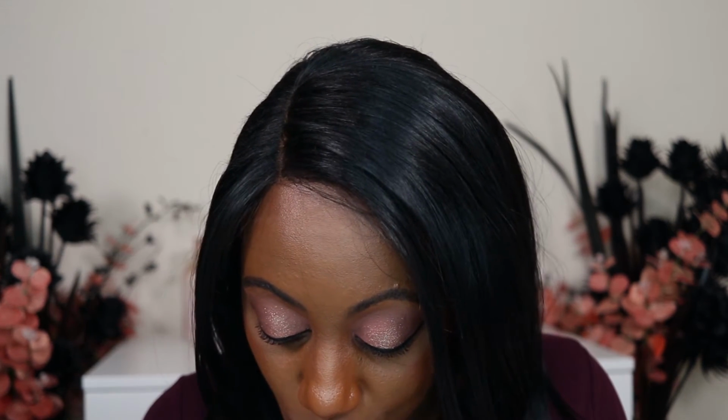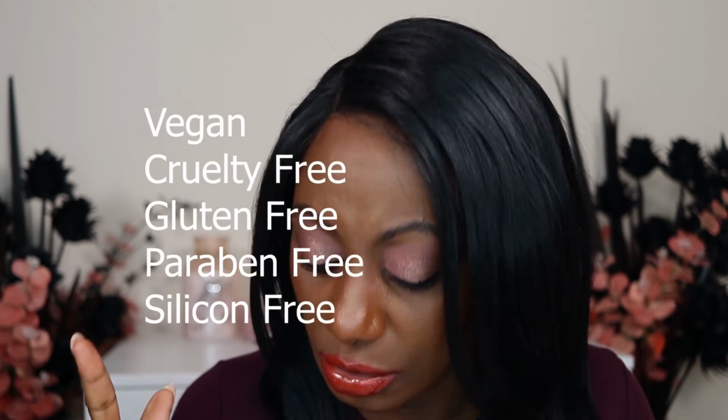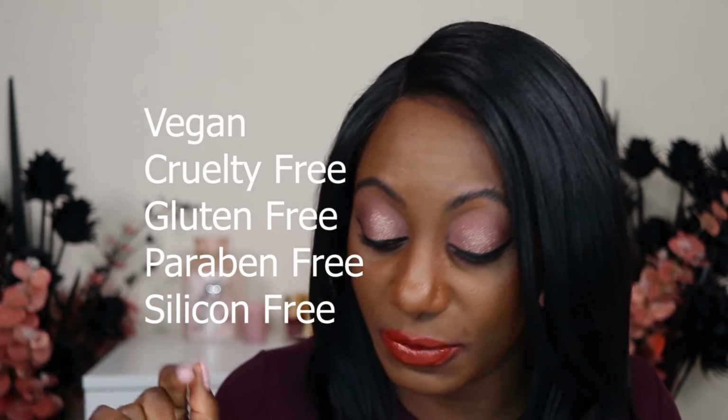Now, I only got one shade of the gloss, which is the one I'm wearing right now. It is matching to the True Velvet lipstick in the color Cinnabar. The gloss is actually nice because it's got nourishing oils as well as butters in there. So it does a lot for your lips, softens them and moisturizes them, as well as having a formula that's non-sticky and glides on really easy. And according to her, it is also vegan. I know, is it vegan? Cruelty-free. It is definitely cruelty-free.